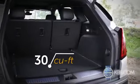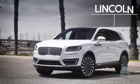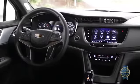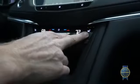Behind those reclining seats, we find a perfectly usable 30 cubic foot cargo hold, though the Lincoln Nautilus and Acura MDX both offer more cargo space. Where vibe is concerned, the XT5 has a soft, simple aura. There are a few physical buttons, and the ones that do appear are easy to understand, though, for the record, I'm not a fan of these creaky climate controls.